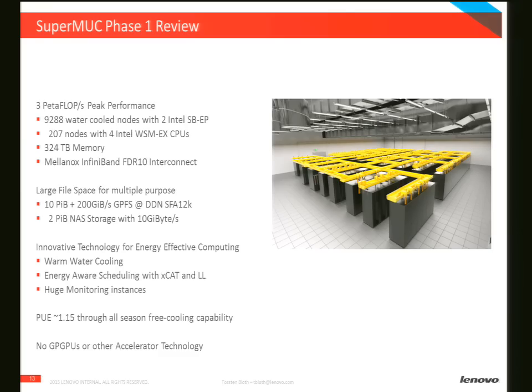The third one is a huge monitoring instance. The monitoring is based on Ganglia. We actually monitor 150,000 instances on that system. So it's really everything, from every DIMM, to hard and receive errors from InfiniBand, if there are some. It's really everything.